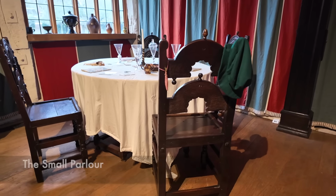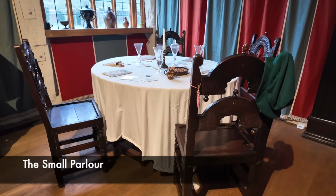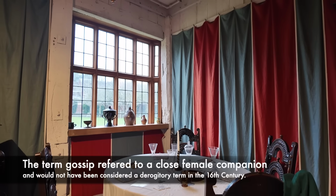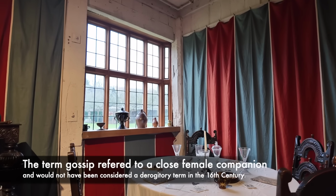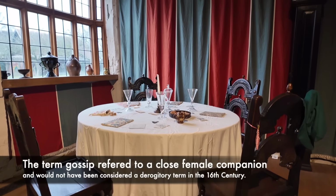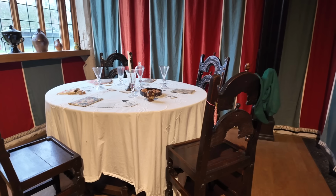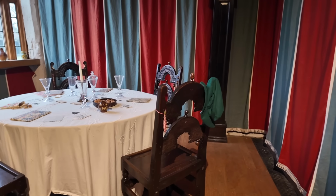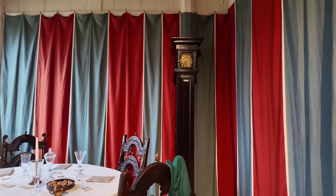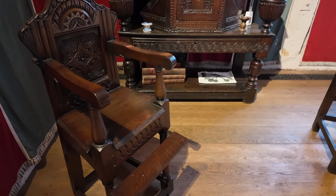Next door is known as the small parlour, and this was a female space where the women would retire to continue gossiping or gambling if Richard wanted to talk business next door. This room is architecturally really interesting, as there was once a fireplace in here, but no one has ever been able to find out the location. During the 20th century, this room had actually been converted into a bathroom, making it more difficult to seek out original features.